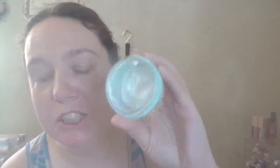So yeah, but as I was saying, this is my favorite one to use during the day. Now when winter comes, I might change it, because this one right here is not watery, but a little bit more syrup-like. And the Tarte one, as you can see, this is how much I have left. You guys know how much I love this. It's more of a watery formula.